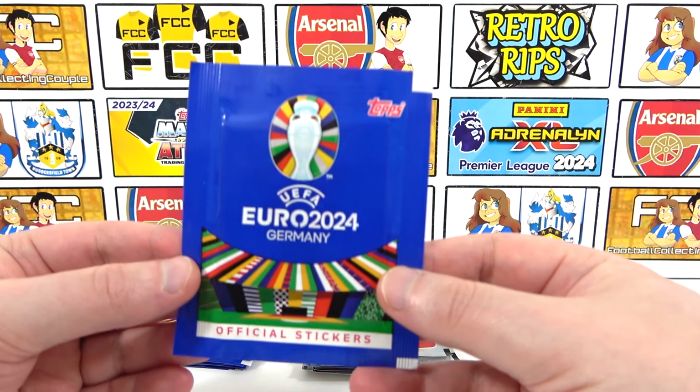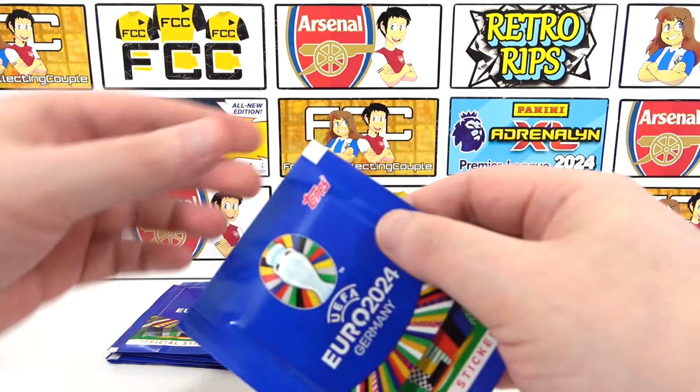We are going to start with the new collection, which of course is the Euro 2024 effort from TOPPS. So let's get into the first pack.